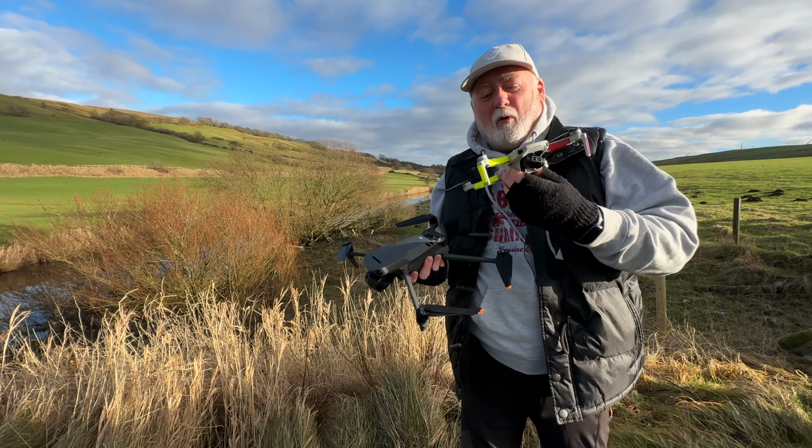What is the most important feature of any drone? Obstacle avoidance? No. Active tracking? No. Battery life? No. The most important feature of any drone is the camera, the quality of the pictures and the footage that camera on the drone can record. Because after all, when all is said and done, a drone is just a flying camera.